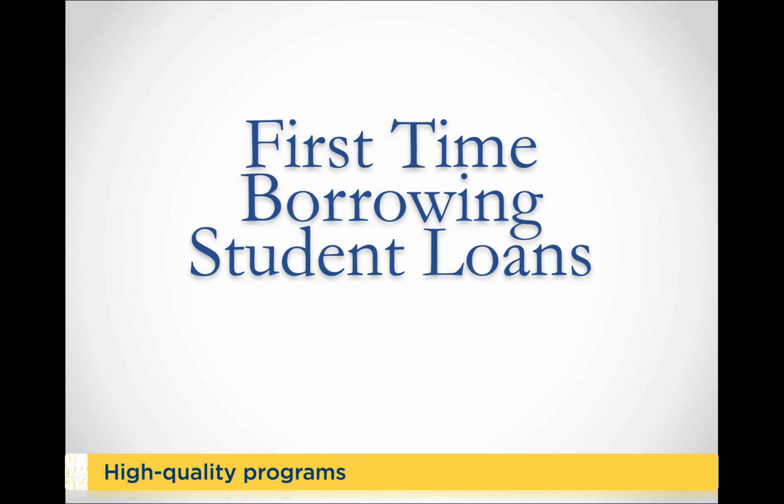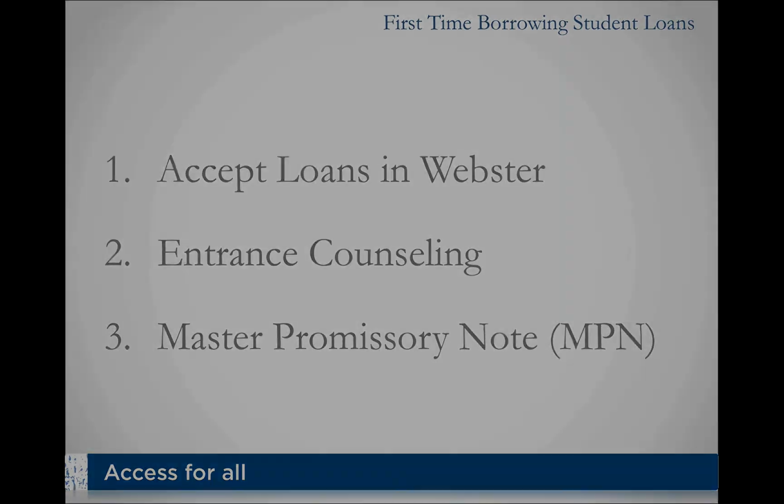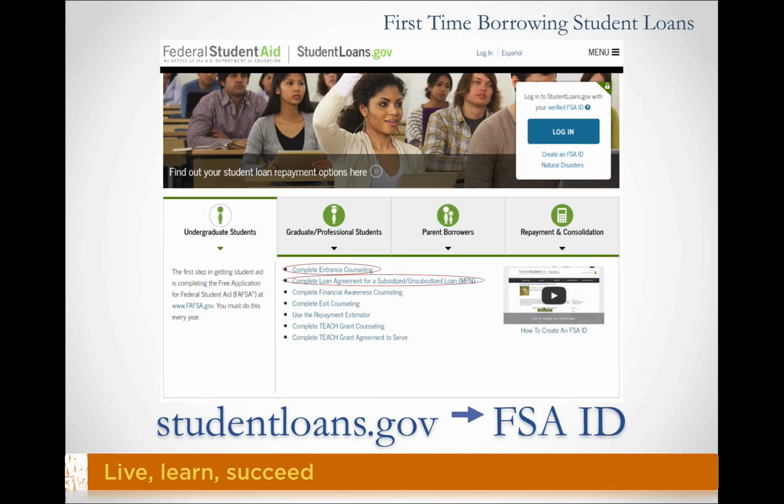First-time borrowing student loans. Students who are borrowing a federal direct loan at EOU for the first time must complete 3 requirements before the student loan can be disbursed. They must accept their loan through their Webster account, complete entrance counseling, and an active master promissory note online. To complete these requirements, please go to the Webster account in studentloans.gov.